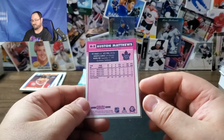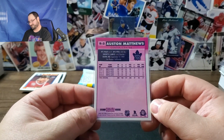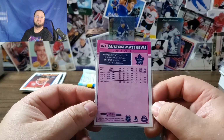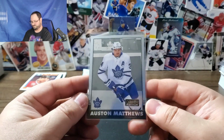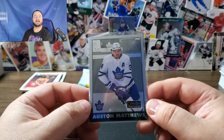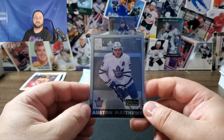Now, I don't quite understand the pink on the back. I don't get that, but all right, change it up, I guess. Next year, who knows? Might be purple, might be beige. They're just switching up colors, like using every color in the rainbow, I guess. But there we have it, guys. Austin Matthews is the card of today's episode.